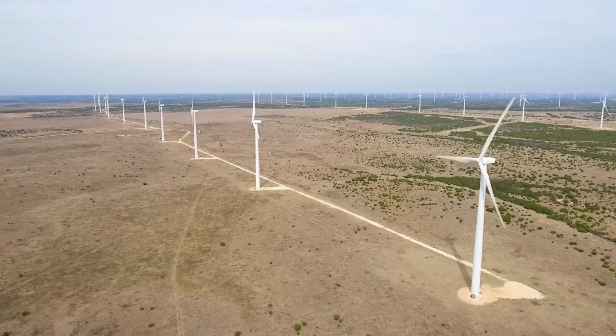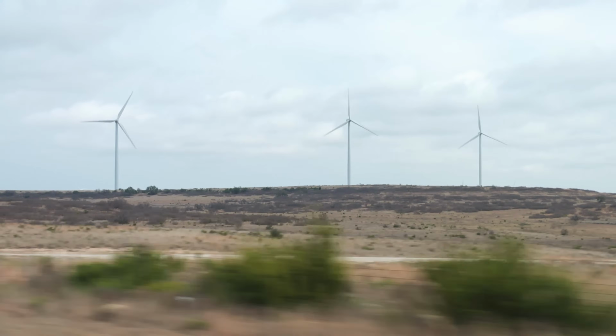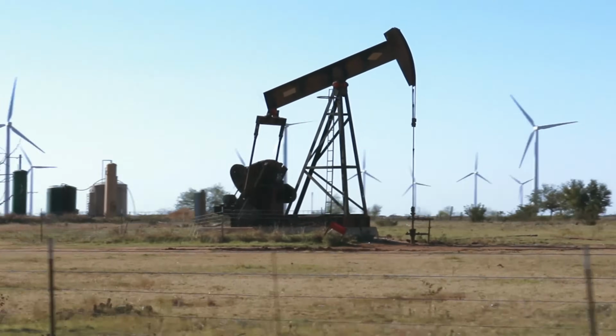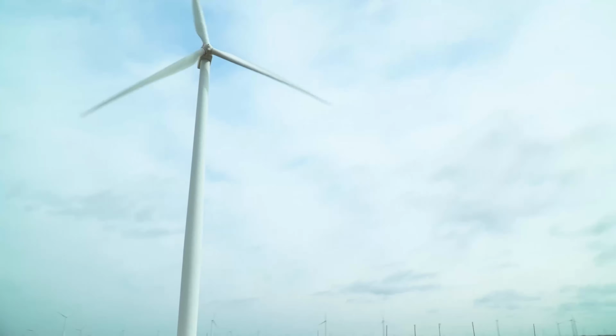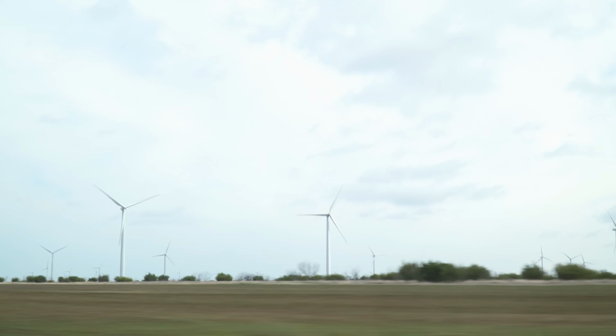Are you seeing all these wind turbines? This is crazy. And what's wild is that at ground level, you have these really old oil pump jacks, and then up in the sky, these green energy wind turbines. It's like two completely different worlds coming together right here in Sweetwater.